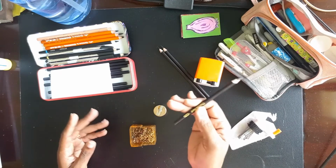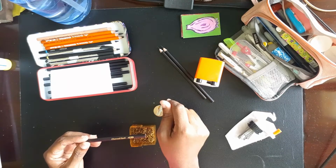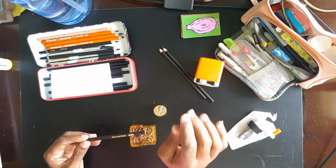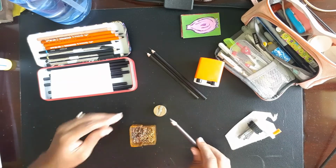This one broke with me 3 times. This is a hard lead. What you have seen me do is actually I counted them. It's 12 pencils: 4 hard, 4 medium, and 4 soft. You saw me do that. I took one of each and I sharpened them. I haven't done the swatch yet.